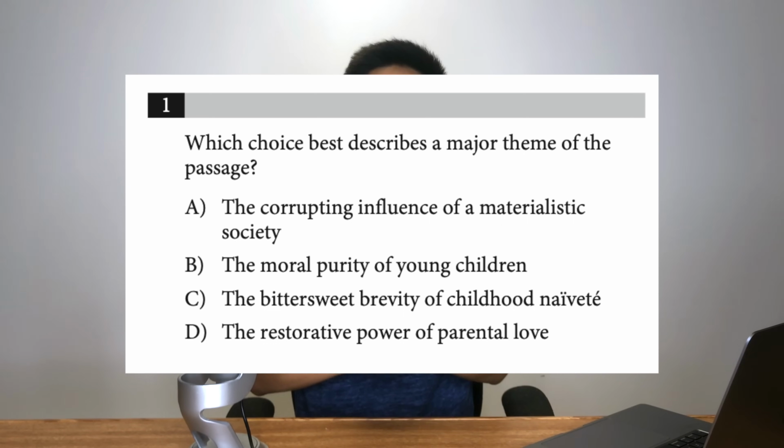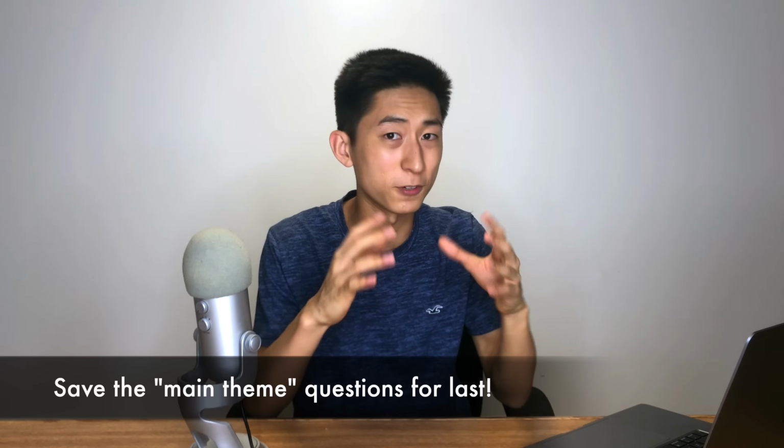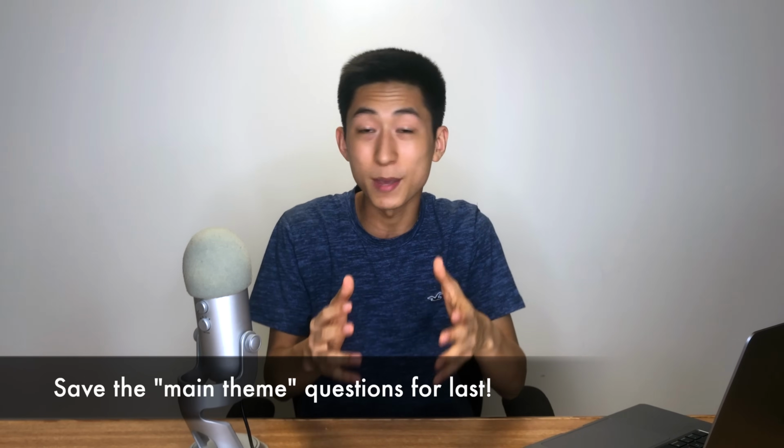Okay, so now you're on the questions. For the questions, there's a few different kinds that I want to go through. The first kind of question that you're going to see is the main theme question. This is going to be asking you what the purpose of this passage is, or what the theme of this passage is. And usually I save this question for last because that's asking for the overall picture. You want to get into some of the details first, then maybe you can answer that main passage question. So let's put that aside for now.